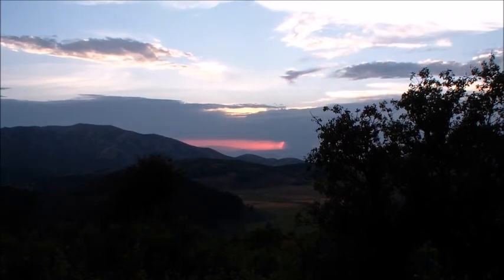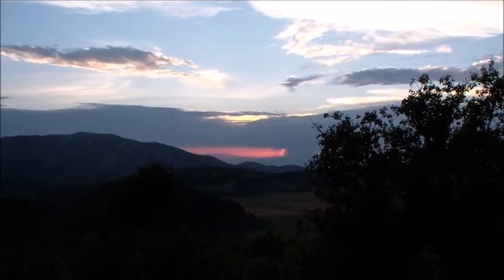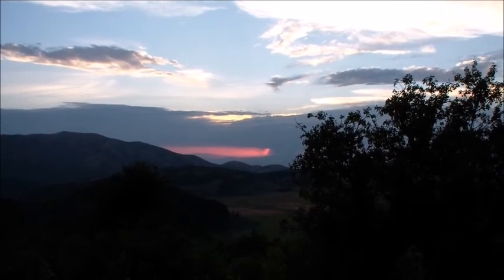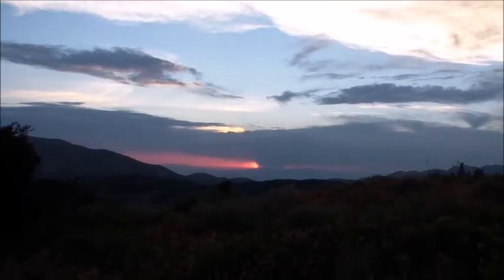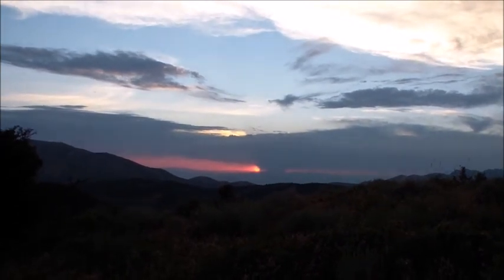Another cow. Pretty cool sunset coming out of here. Another shot of that sunset, guys. I don't know how good it'll show up on the video, but it's a pretty awesome one.